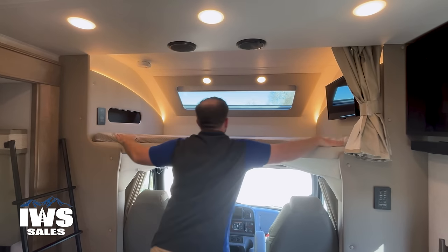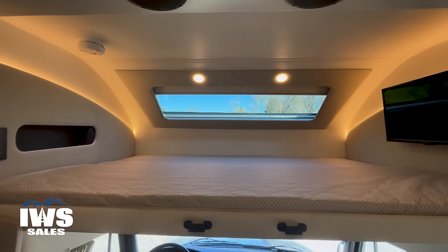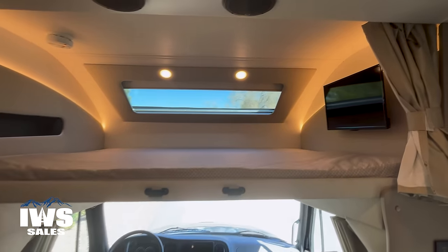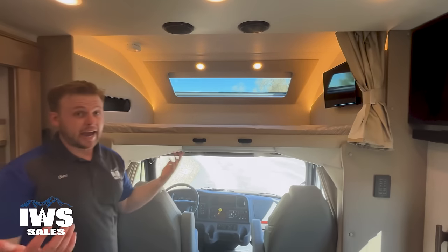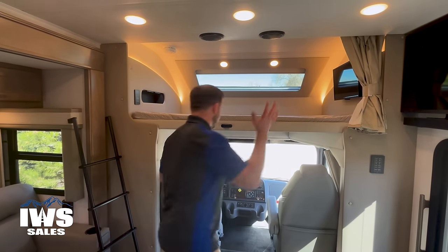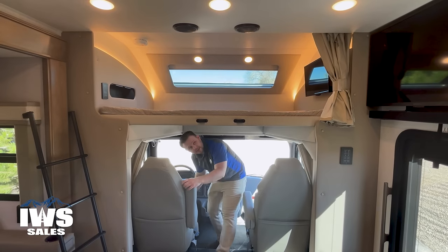There we go. But a nice bed, nice whole storage area. So you could almost get two people in there. But you could also take these mattresses out and just throw things on top of here. And then you could keep it up here and have a ton of storage, and it's really not too bad to get inside of the chassis here.